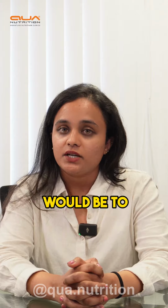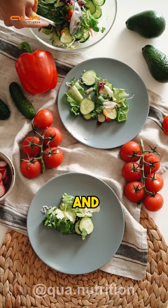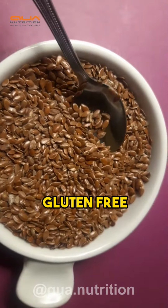And number two would be to ensure that the majority of your meals do contain gluten-free alternatives, which can come from your fresh fruits and vegetables, sources of protein, which is your legumes, chicken and meats, and a lot of our nuts and seeds are naturally gluten-free.